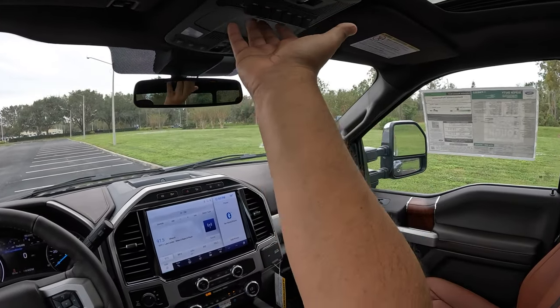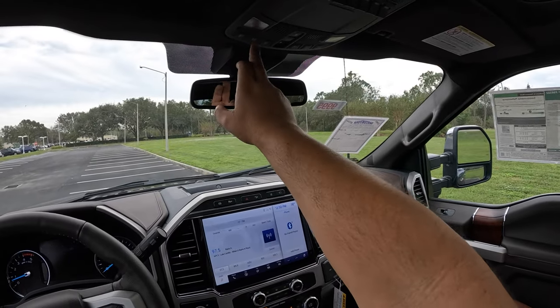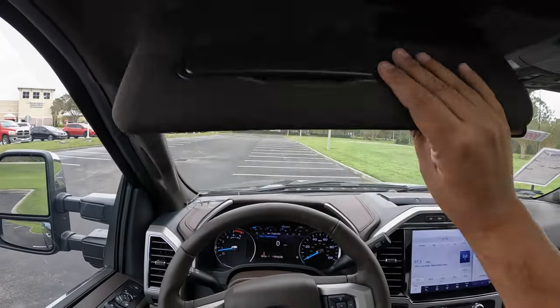Taking a look up here, guys, of course you've got toggle switches. You can see we've got lights and controls here for your sunroof, and of course you can just press the lights here as well. And really awesome, the way it's just done. There's also the HomeLink here, and of course the mirrors, as you can see.